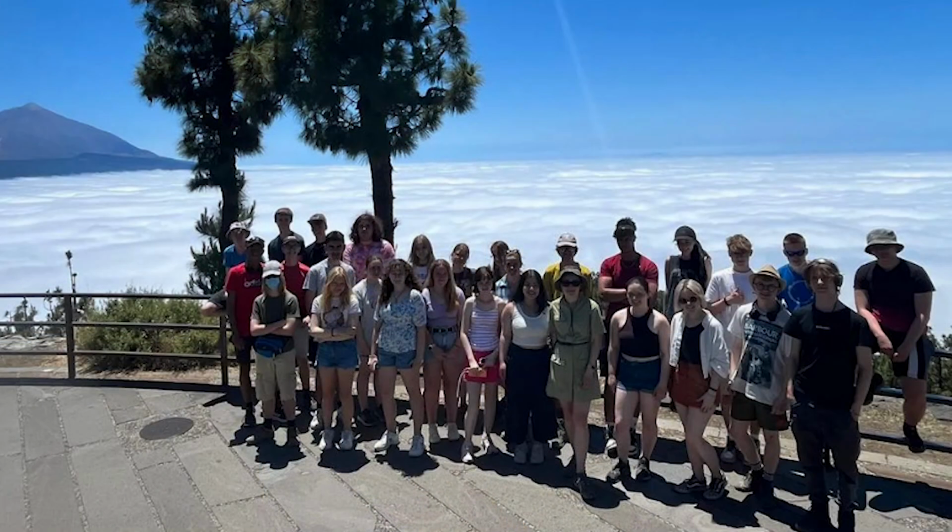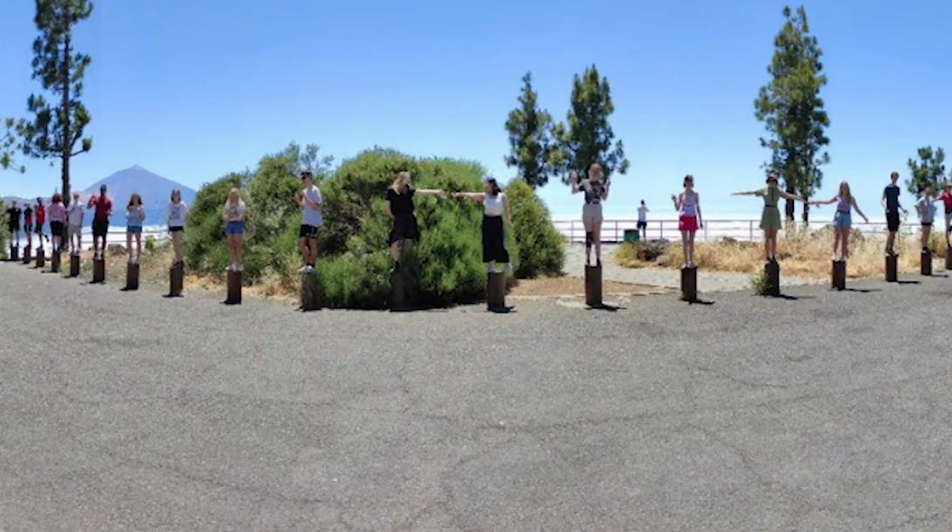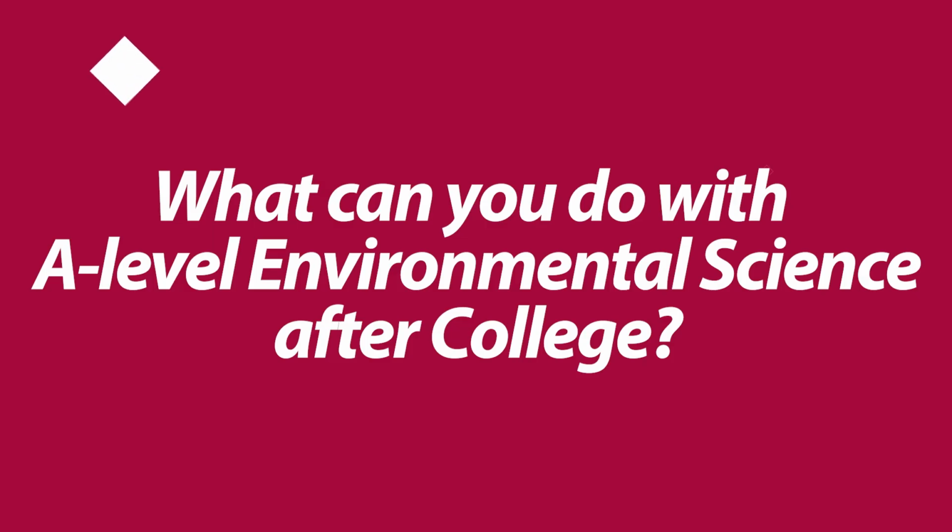So when we're studying energy, we'd go to a wind farm. We also go to a trout farm when we're studying aquatics. And then biannually, so every other year, we do an earth sciences trip with the geologists and the geographers where we go to Tenerife for 5 days. And we study in the day and then there's an opportunity in the evening to socialise with people on your course.